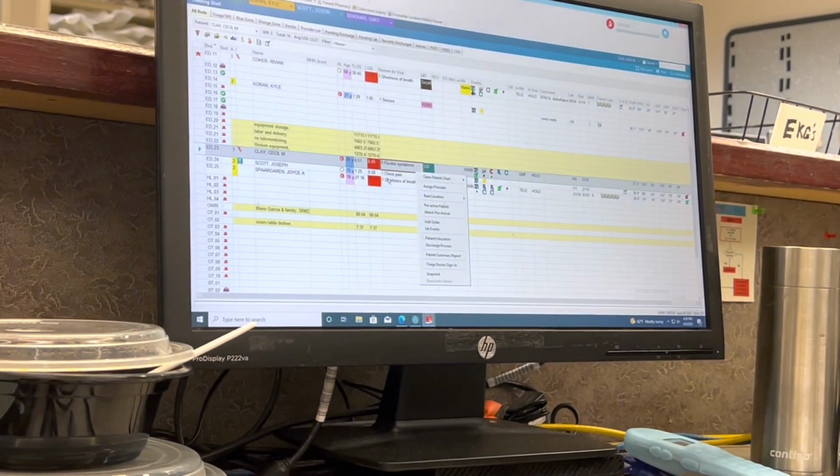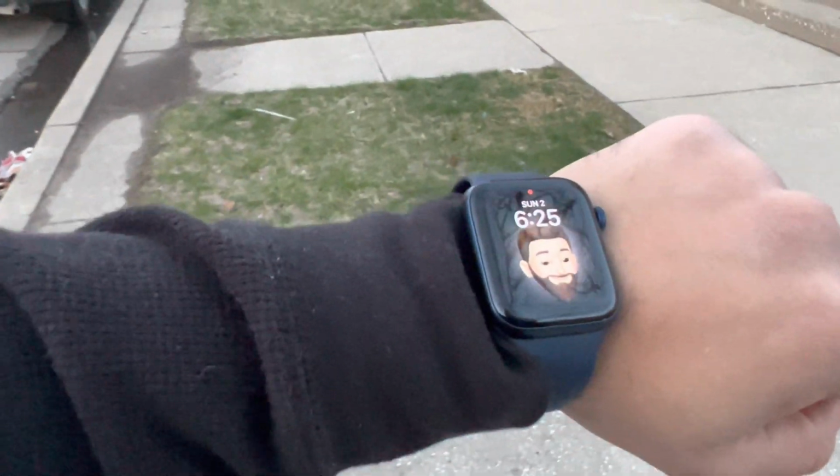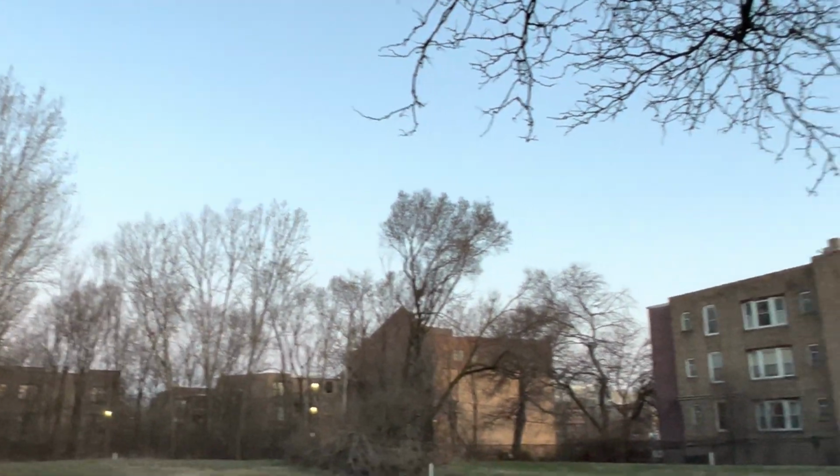So it's time to do the remaining notes and head to the break now. It's 6:25 in the morning and it looks brighter over here. The sun is coming out and it's a little cold. The good news is that I got a 40-minute break because I've been working since 9 in the night and it's already been 6:30. So I just got a 40-minute break.